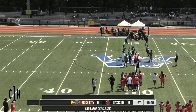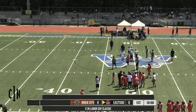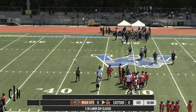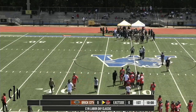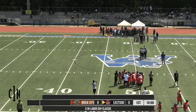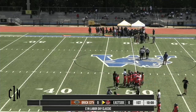So Eastside will be kicking off to Brick City as they deferred after winning the toss. What a whale of a first contest, with the ATL Elite falling to the Municipal Raiders 28-20 in the first contest. Brick City boys, a.k.a. City Boys, with the gold helmets and gray uniforms.